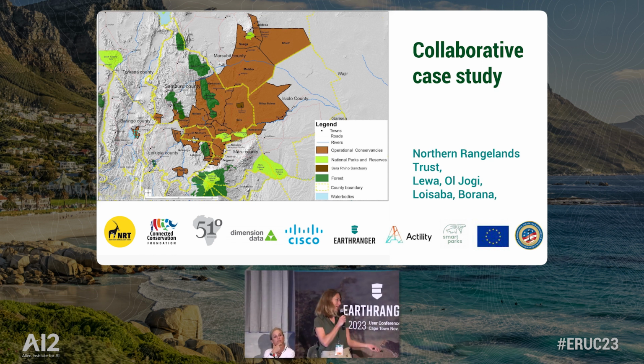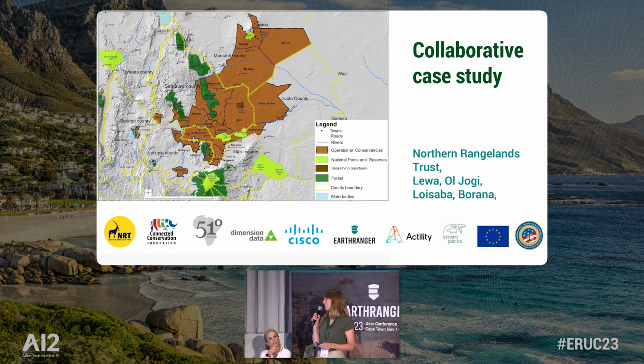So Swabir and I are going to talk about a collaborative case study for Northern Rangelands Trust in Kenya, which has really relied on a huge amount of effort from many people on the panel, many people in the background to make this a possibility. It's really been a collaboration between public and private partnership to develop one of the largest LoRa networks in Africa for conservation.